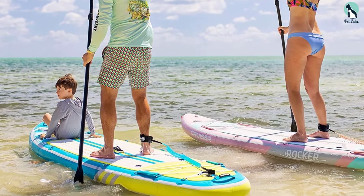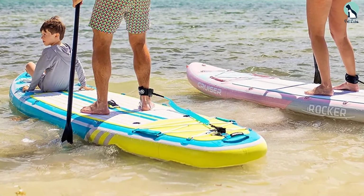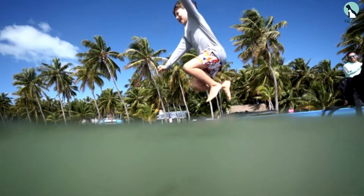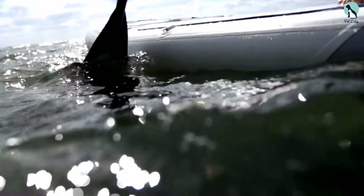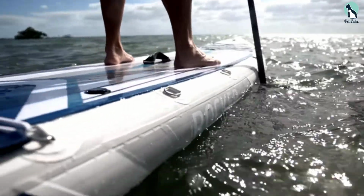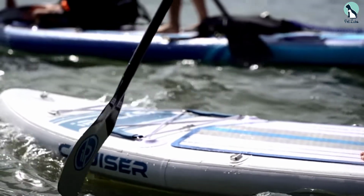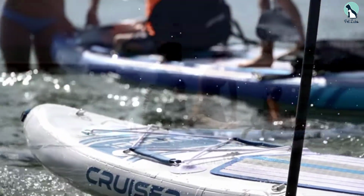iROCKER also does not skimp when it comes to the quality of the board, pump, or the included paddle. It also features some great extras like front and back bungee straps, a carrying handle, a padded shoulder strap, an inner stabilizer, a backpack for transport, and 2 front safety handles. It also has 2 mounting locations for your camera.